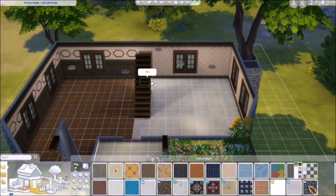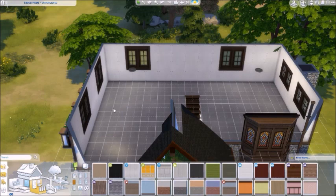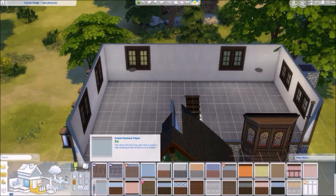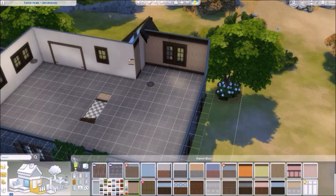That made no sense. But here I am putting in the wallpaper and the flooring. I think this is my first... No, that's not my first time. This is my second time furnishing another amazing Simmers build.